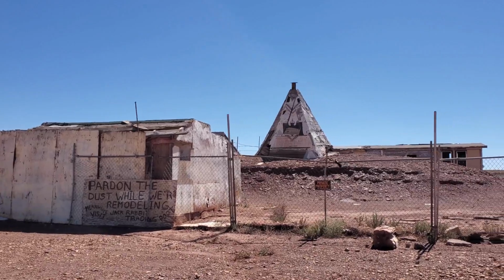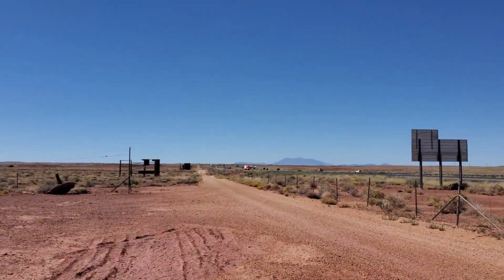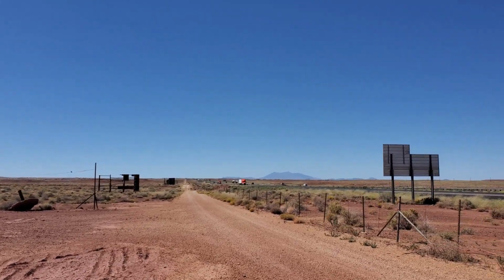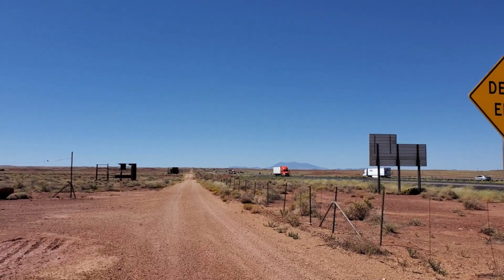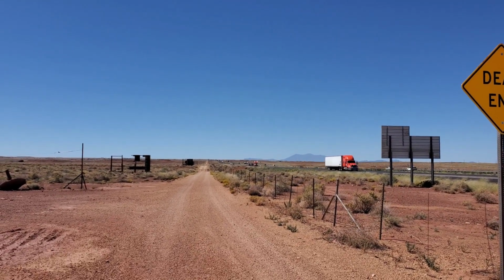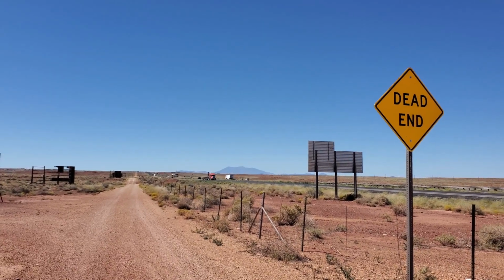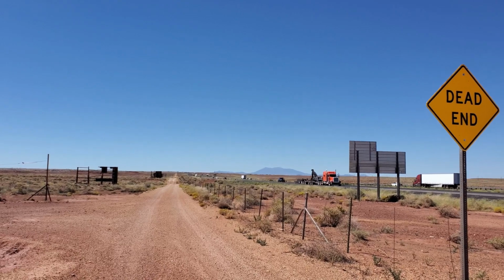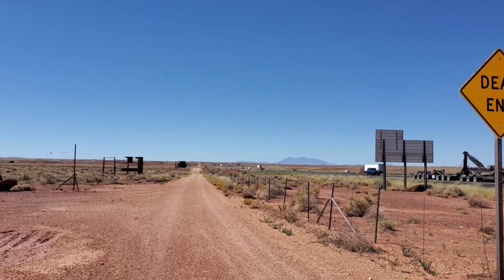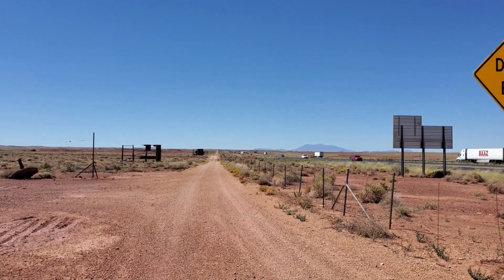They have TPs on the property. Just to let you know, 66 technically ends here, at least in this section of town. It does go on, but we're not going that way. Sign says dead end. It could be 20 miles up the road to be a dead end. Who knows? That happened to us once already. Actually, it happened to us just a few minutes ago. So we're not going there.